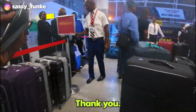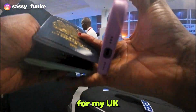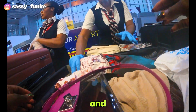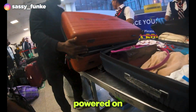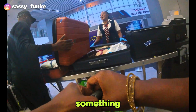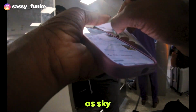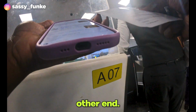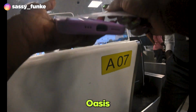She verified my passport and ESTA travel authorization for my UK passport. At the bag check station, my luggage was opened and inspected, while electronics were flagged to be powered on just before boarding, something mandated by the US government. My bag was then tagged as Sky Priority, ensuring it would be among the first to arrive at the other end. Delta also provided me with a voucher for access to the Oasis Lounge.